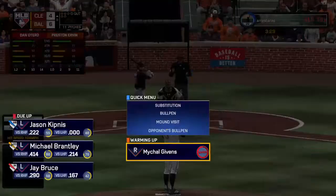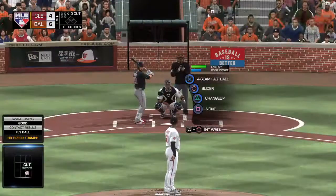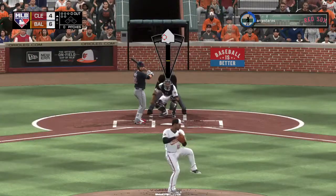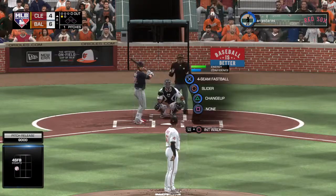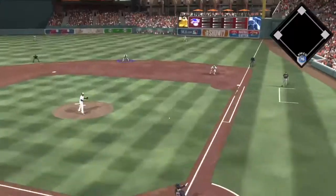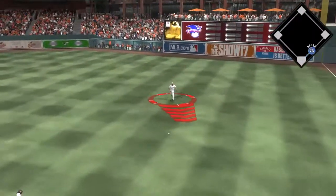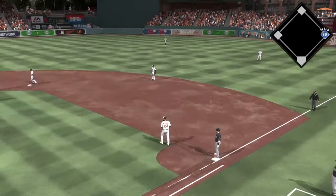Ready once again, Jason Kipnis. He was retired after popping out in his last at-bat. Michael Givens will come on and make his 4th appearance in this campaign. In there, no balls and a strike. Comes set with the 0-1. Hard hit ball to second. And that gets through, so he'll have his first base hit, make him 1 for 4 in the game now.